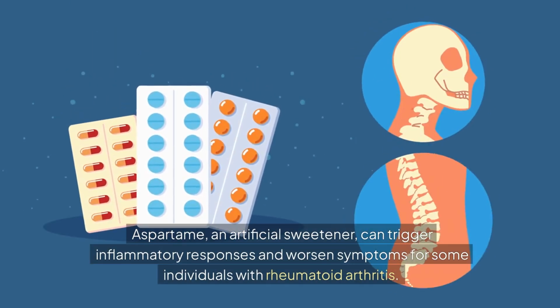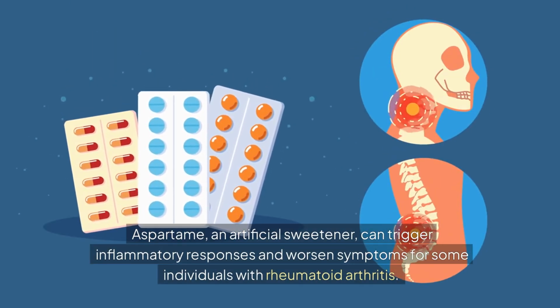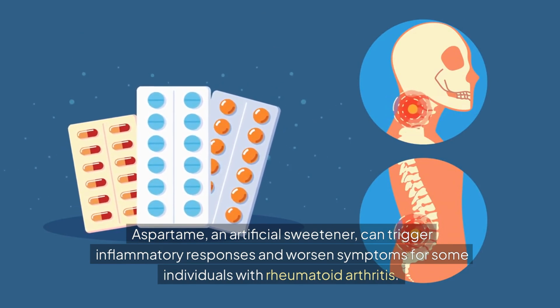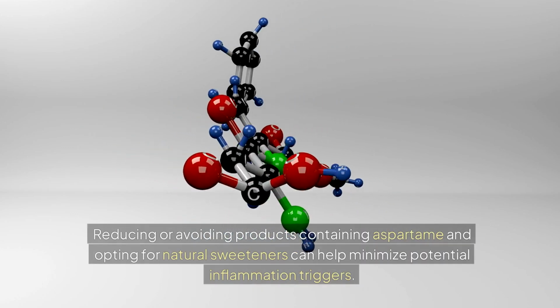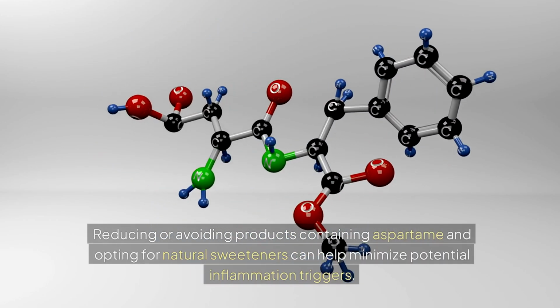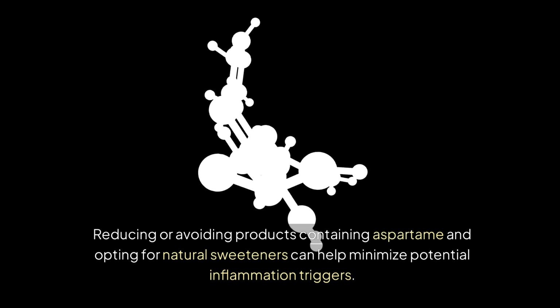Aspartame, an artificial sweetener, can trigger inflammatory responses and worsen symptoms for some individuals with rheumatoid arthritis. Reducing or avoiding products containing aspartame and opting for natural sweeteners can help minimize potential inflammation triggers.